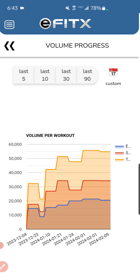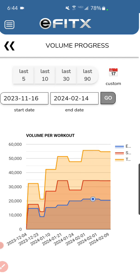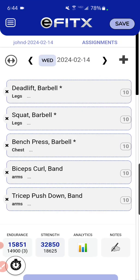What I've done is create an individual page to load the graph. Before, it was only rendering correctly 30% of the time, so we had issues with this, but now you no longer have that issue. Red stands for the strength volume, orange is the total, blue is your endurance. You could always custom select the dates you want to see a graph. If you want to go back a couple years back, you could do that as well. So that hasn't changed much.